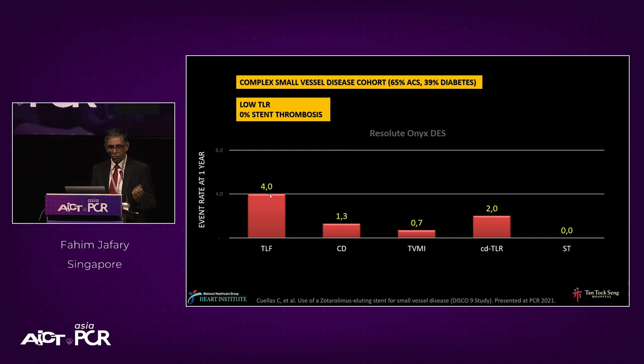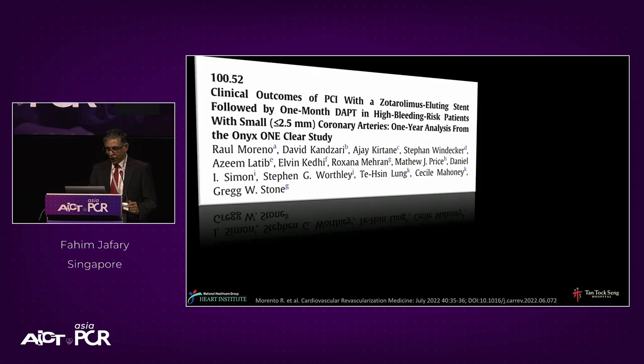I mean, you're talking about low frequency events. Now, of course, selection bias always comes into play when you talk about these registry type data, but at least the general anecdotal experience has been that it's not too bad. And then this is another piece of data that was presented earlier in the year.